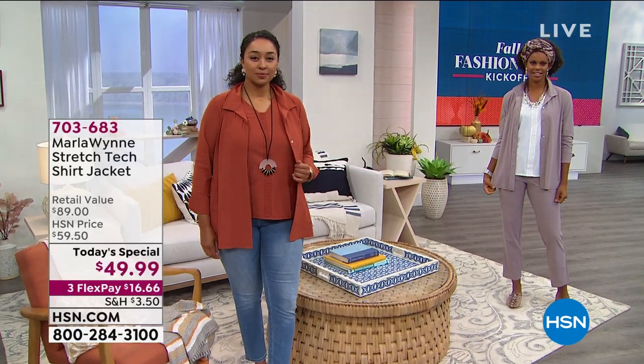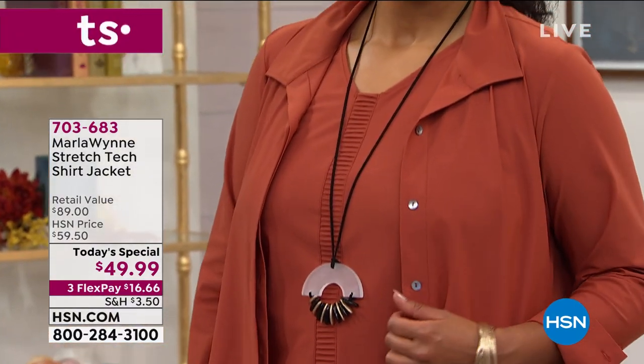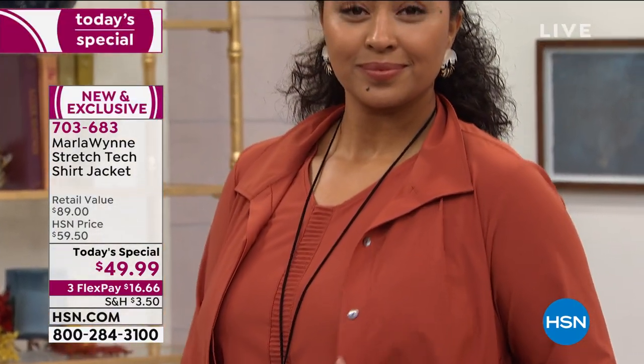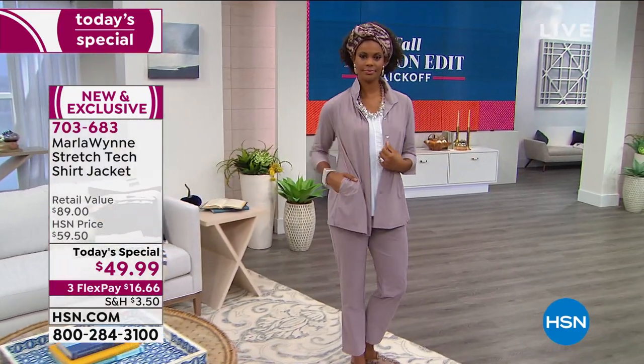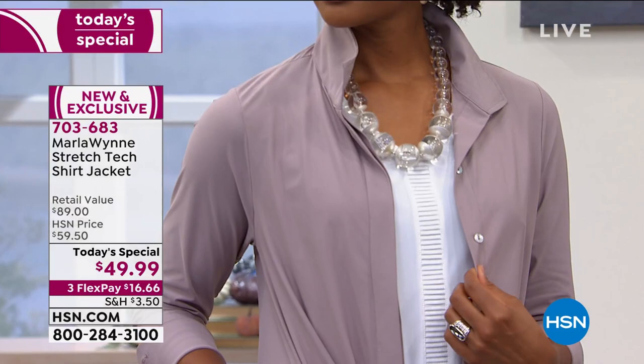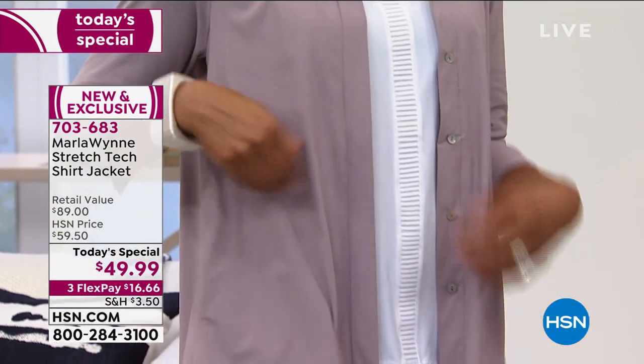So if you're doing it in the skirt like we just saw with some beautiful boots, or if you're wanting to do this with your favorite little loungy pants, you can absolutely do that. Don't let it get past you. This is both a shirt and a jacket. I know both the ladies have it opened up. I have it opened up. Marla does as well. Button this down and you get a completely different look to this.